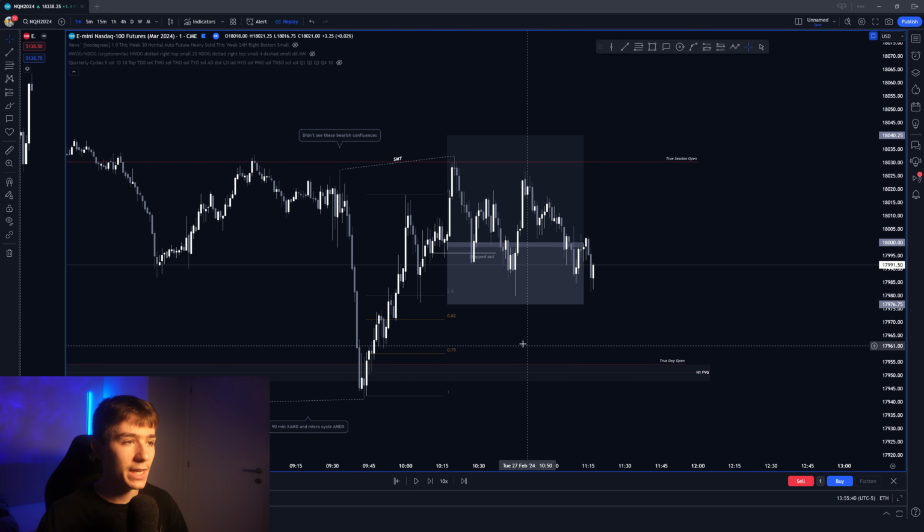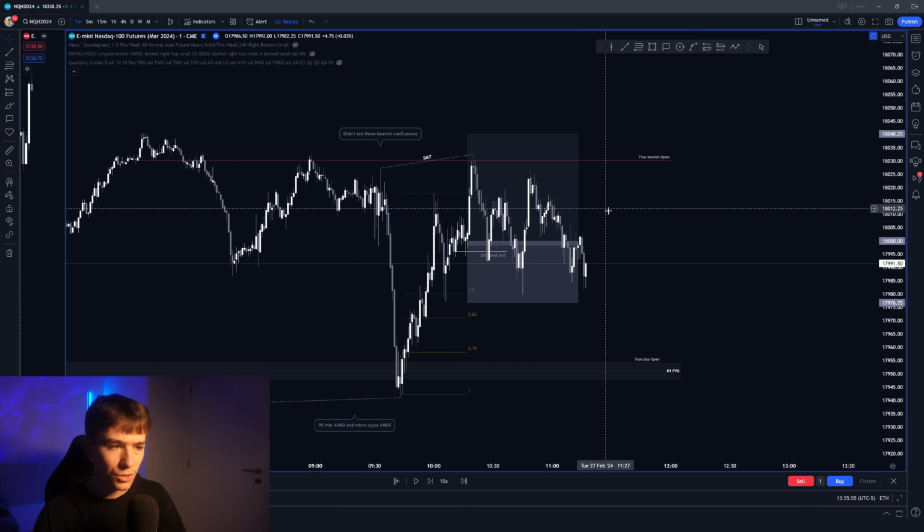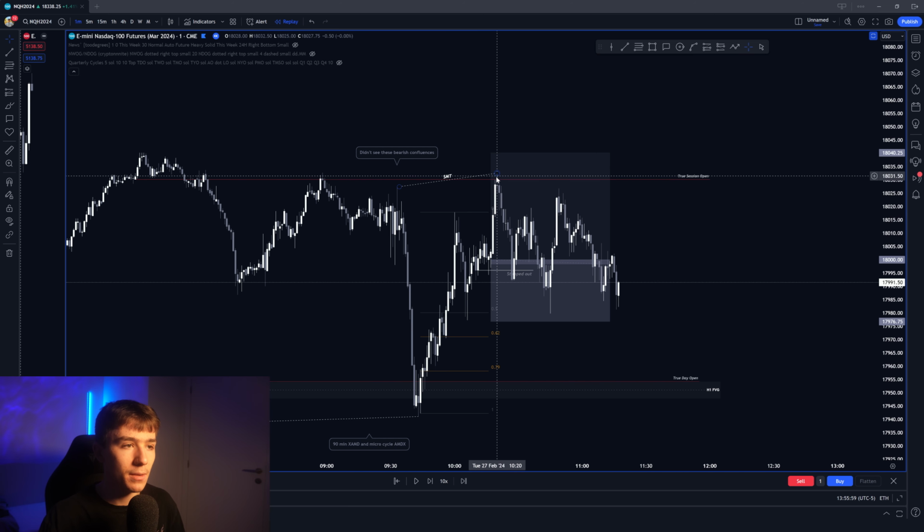But after seeing this SMT, which I didn't see at the time, this would have been a sign to take profits, right? It's not a great RR, it's 1.39, but take profits when SMT is present. That's in my plan, that's what I should do. So not really a good trade in terms of trade management.